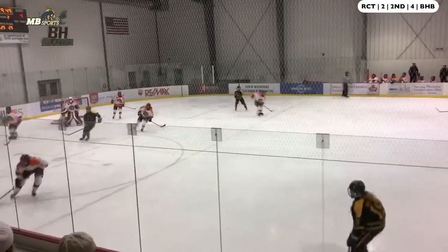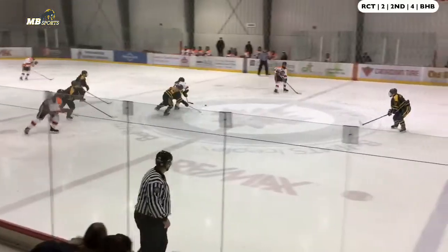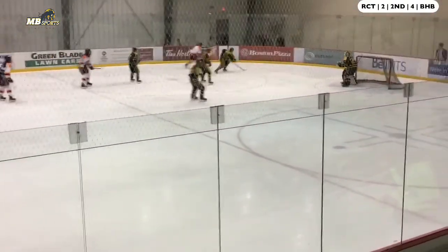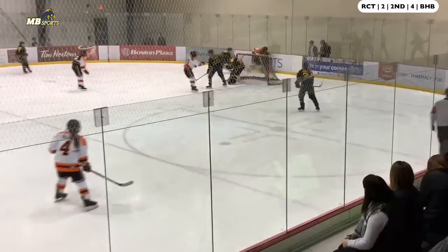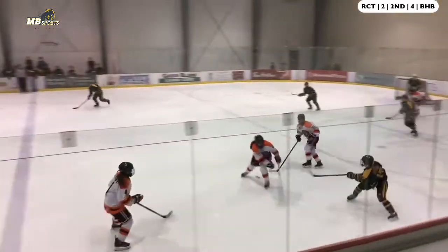Quick shot again by Balmoral Hall off the ensuing faceoff. Didn't miss by much. It might have clipped the crossbar. I wasn't sure. Sanderlands hit the crossbar there, yeah. Another crossbar. Make that 3 crossbars in this third period. Puck comes down by Ridley into the offensive zone. Loses control of that puck, and Balmoral Hall has a chance to break this one out.